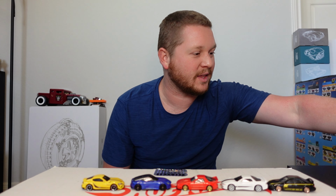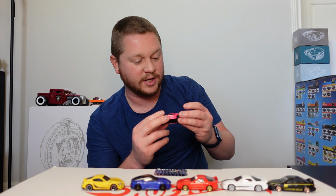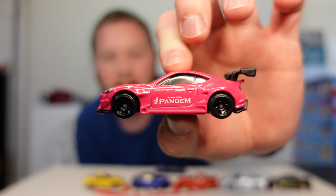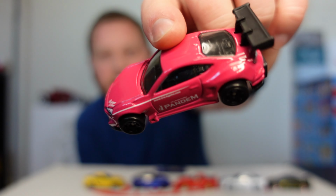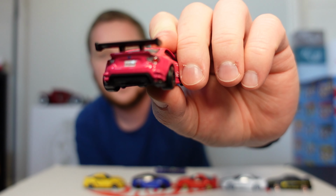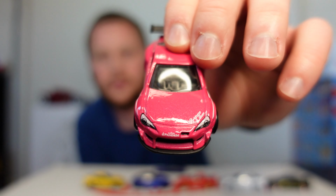But this is the one that everybody's been excited about, the Pandem Subaru BRZ. And wow, the paint is phenomenal. That is amazing. Got the giant Pandem logo there. And obviously it's a nice gloss pink, a very high gloss. You got the giant wing there on the back, which looks crazy. You can kind of see that wide body there. And then even the front looks really cool.